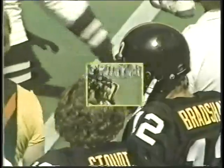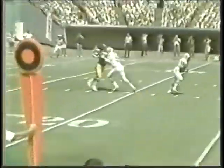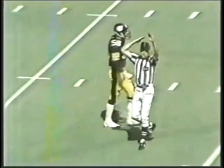Tatum, not known for his coverage ability, did a good job of stepping in as Bradshaw obviously goes to a third receiver or a second, and just makes the mistake there. Fired it right into the waiting arms of Jack Tatum. Tatum with his 31st career interception. Steelers, I'm sure, enjoyed having a shot at Tatum.